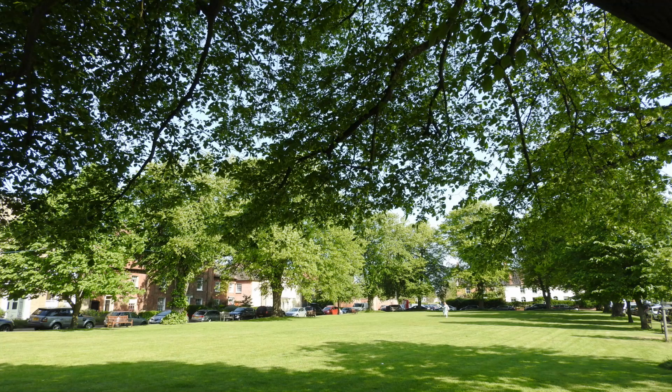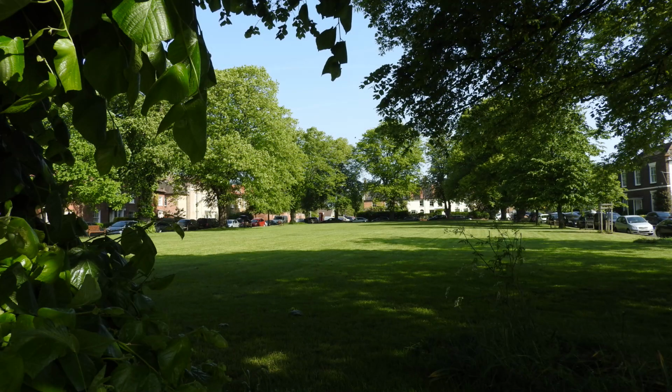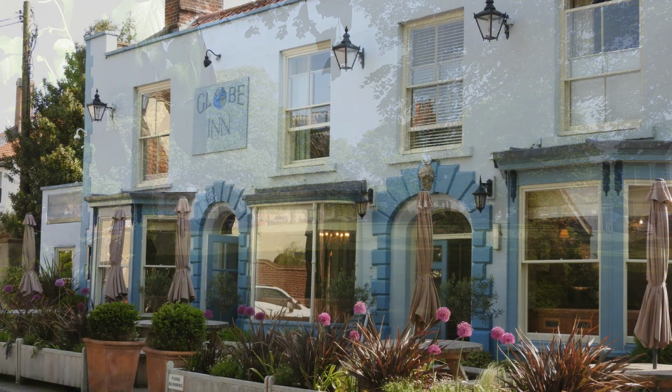This is the Butlins area. Quite nice to have a stroll round there, perhaps a little picnic, nice handy pub right alongside.